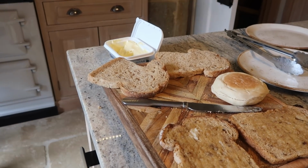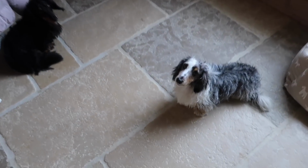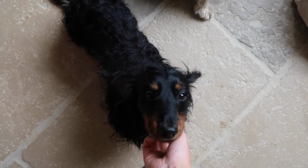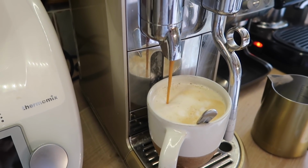There is nothing tastier than an Aga cooked bacon butty and a fresh oat milk latte. After our walk, we are looking very scruffy because Mummy washed us and now we are soggy doggies. You've dried off a lot more quickly than your brother. Oh, yes. That's better.